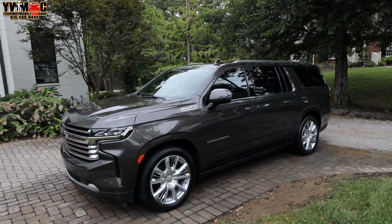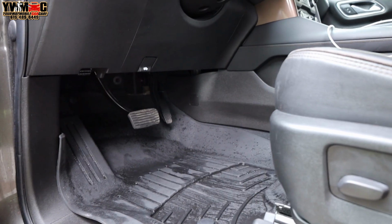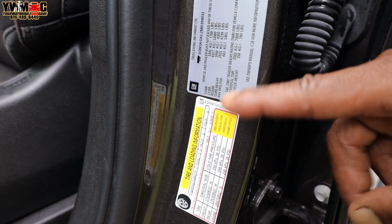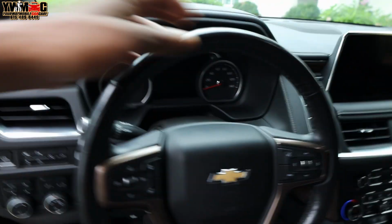But right now, we just finished this Chevy Suburban High Country. I love the color of that car. It's called Pewter, I believe. I'm not 100% sure, but I know that's a color that GMC usually uses. But I'm going to look and tell y'all the color of this car. And like I said, if you ever want to know the date of your car, the color of your car, anything like that, you can look on this tag. It actually tells you the year of your car, the weight, just all the information. Or if it's not on that tag, it's usually on one of these tags at the door, which I don't see.